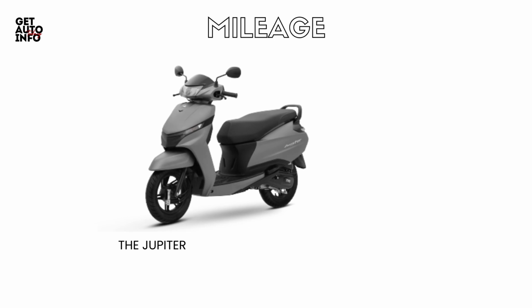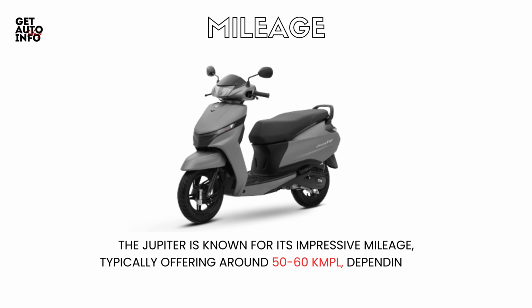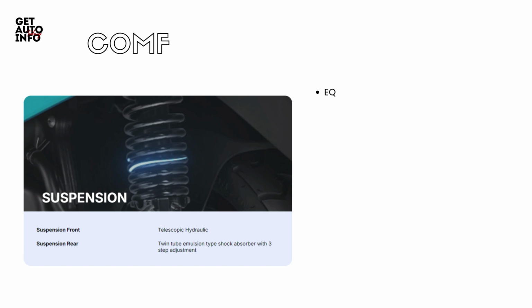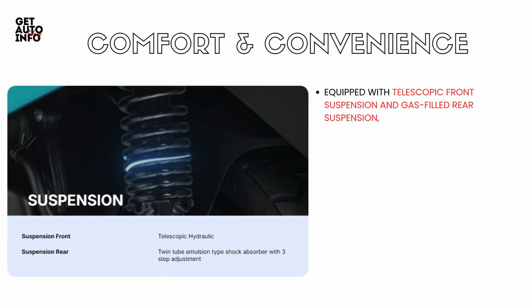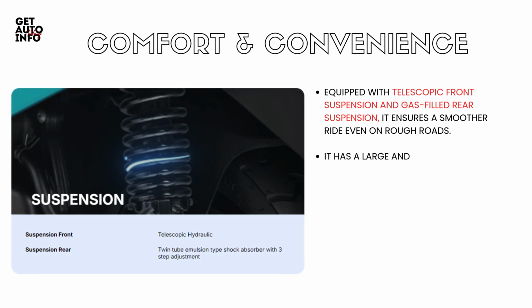The Jupiter is known for its impressive mileage, typically offering around 50 to 60 kmpl, depending on road conditions and riding habits. Equipped with telescopic front suspension and gas-filled rear suspension, it ensures a smoother ride even on rough roads. It has a large and spacious seat, comfortable for both rider and pillion, and a flat floorboard for better leg space.